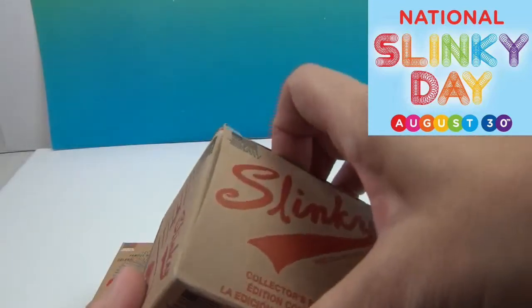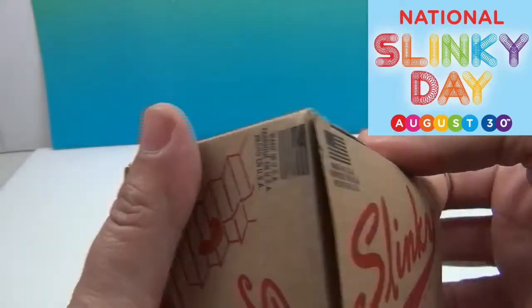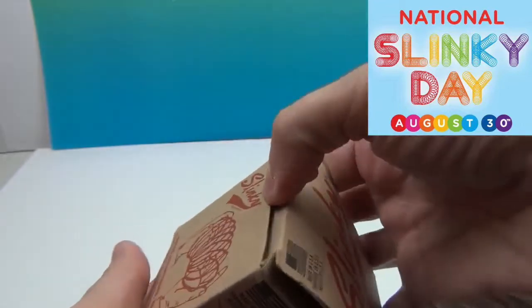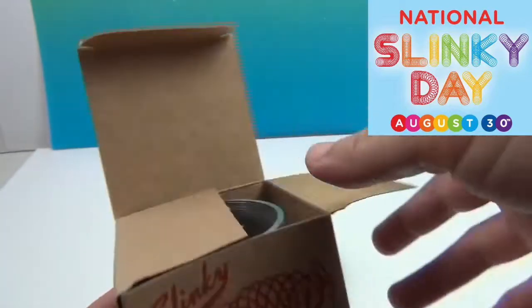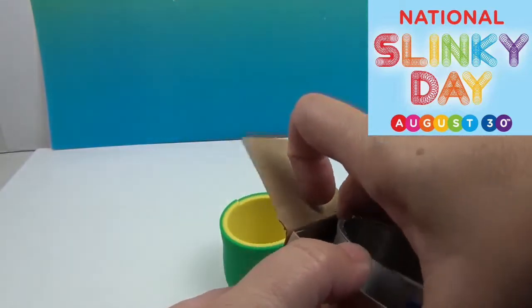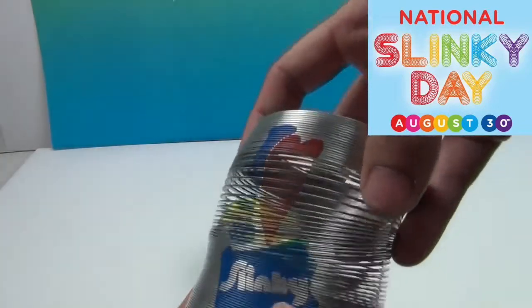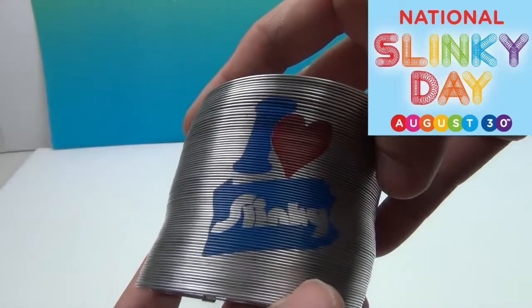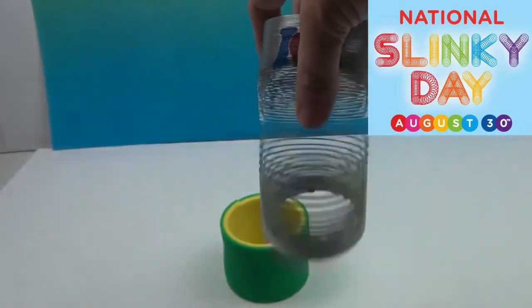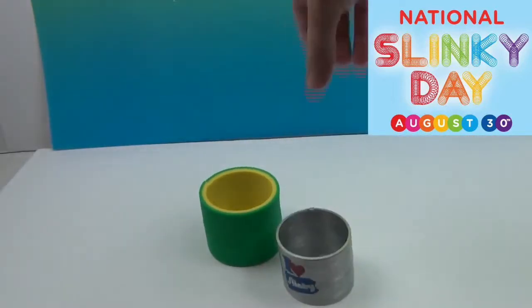Awesome. All right. So, how many Slinkies have you tangled in your lifetime? Leave that in the comments. How many Slinkies have you tangled in your lifetime? How many have you untangled in your lifetime? Ooh, that would be a smaller number. Ooh, look. Oh, this one's cool. I love Slinky. Check it out. And this is the size I remember, the traditional classic size.